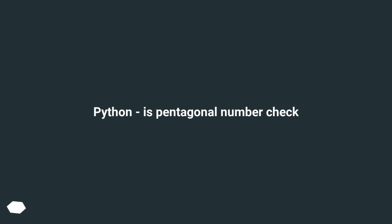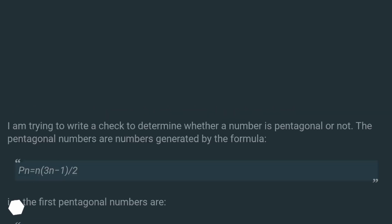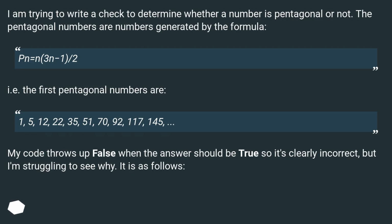Python pentagonal number check. I am trying to write a check to determine whether a number is pentagonal or not. The pentagonal numbers are numbers generated by the formula Pn equals n(3n minus 1)/2, i.e. the first pentagonal numbers are 1, 5, 12, 22, 35, 51, 70, 92, 117, 145.